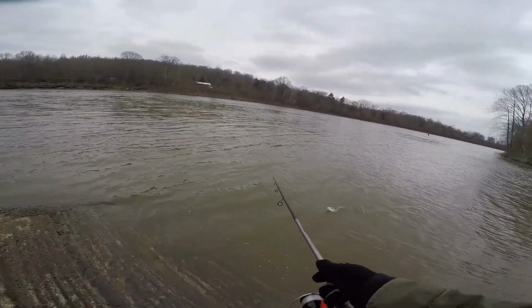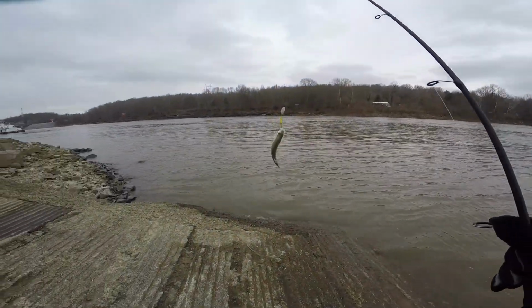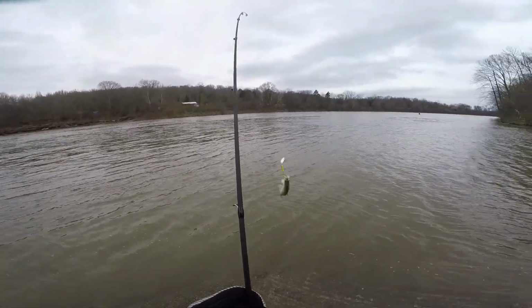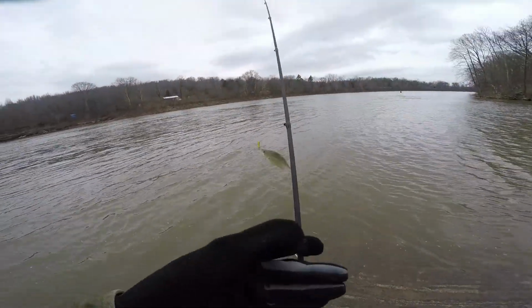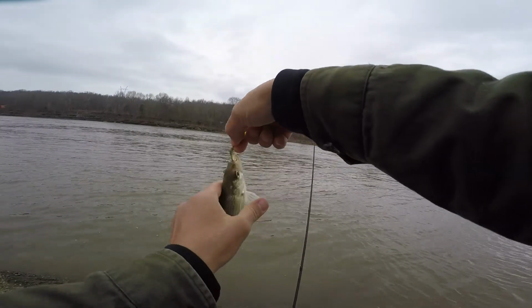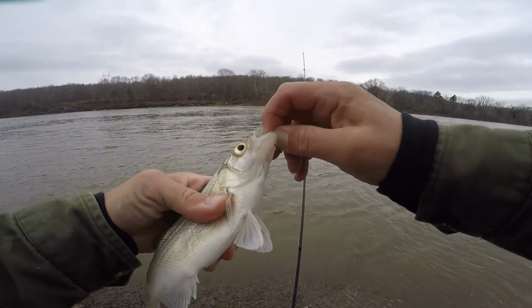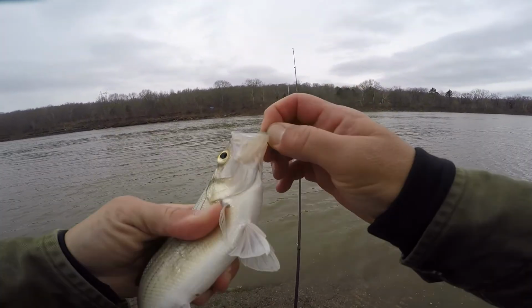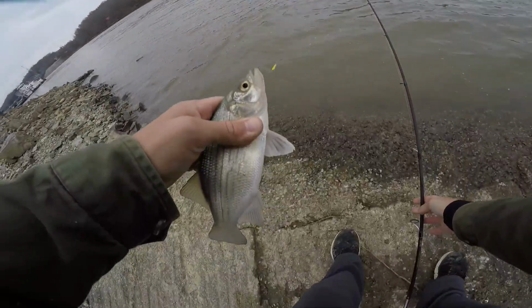There we go, buddy. White bass. There's a white bass. Oh, shit. There's a little guy.